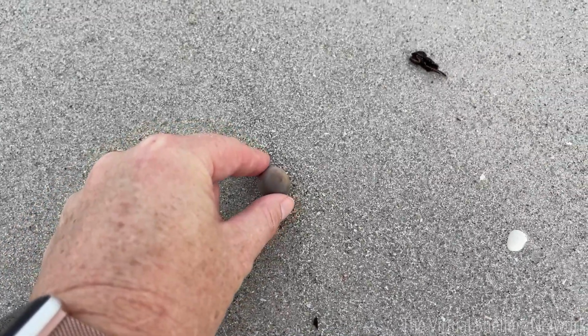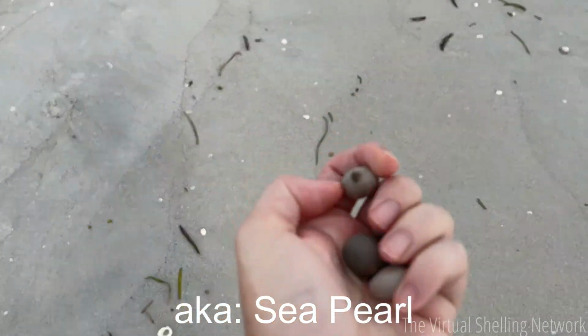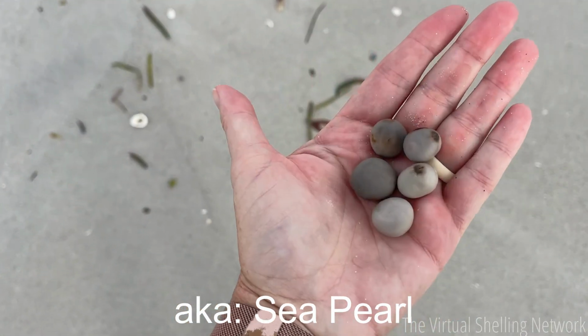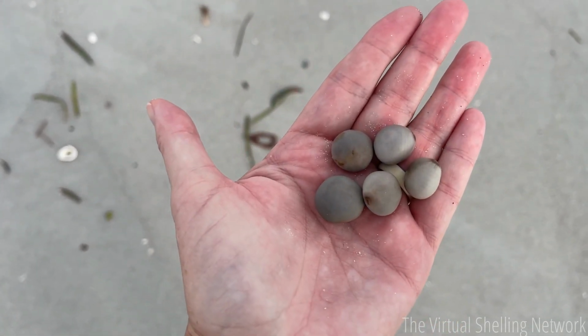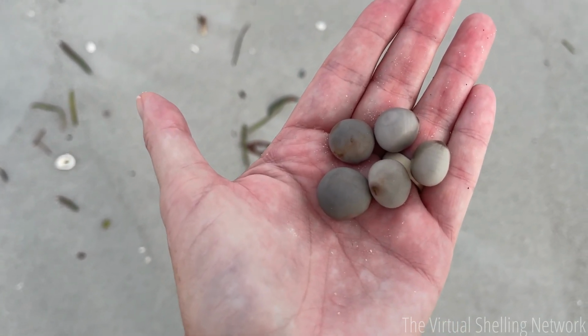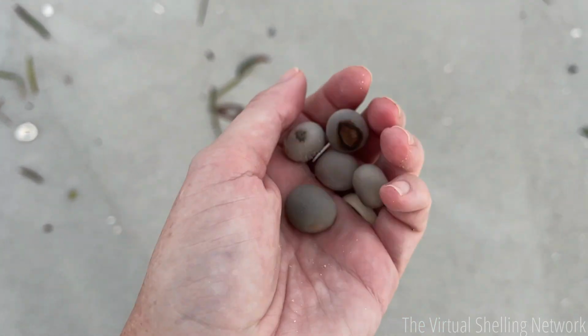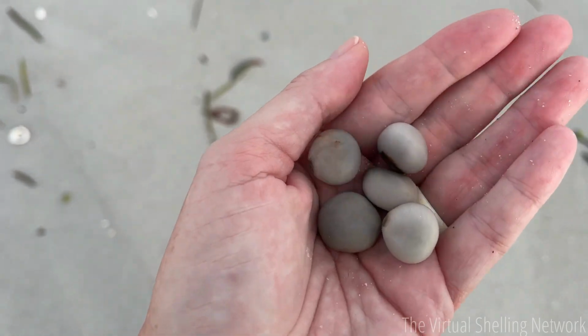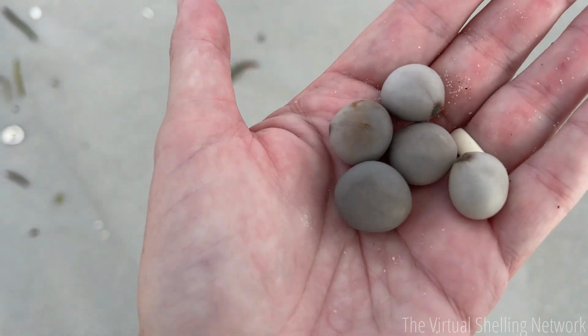like this Mermaid Pearl, aka Nickerbean. Okay, this is a sea bean, and I have a few of them in my hand that I have found during our beach walk tonight. And I wanted to show you guys, this is the perfect condition to find mermaid pearls. I call them mermaid pearls. Sometimes people call them Nickar Nuts or Nickerbeans, but they are a type of sea bean.